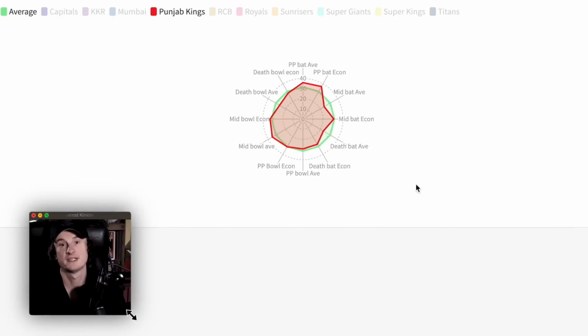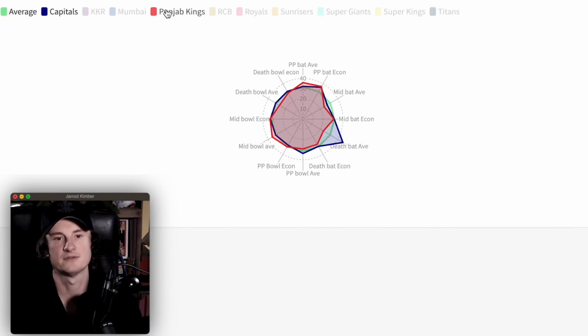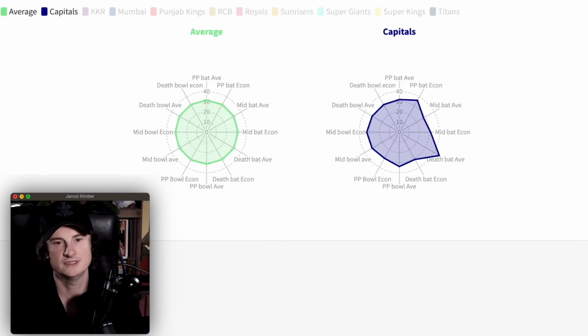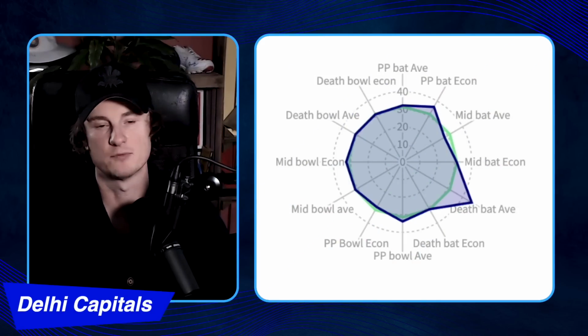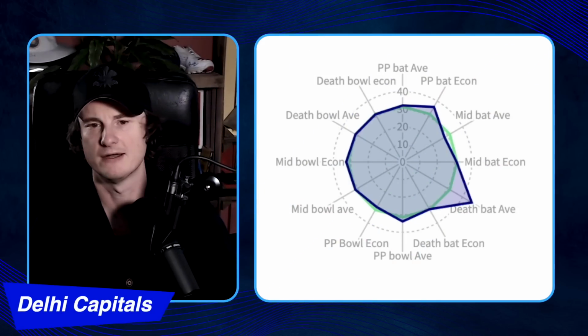So moving on from the Kings, we'll go to the Delhi Capitals, where, again, you could see that there's something very strange going on here. But let's put it on the big board, shall we? So this is a team that went pretty hard after Cameron Green. I suppose that doesn't really narrow it down.